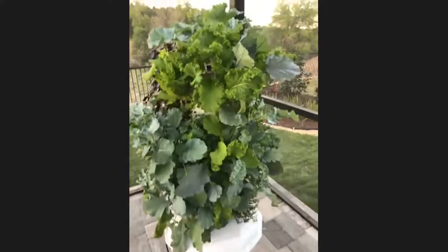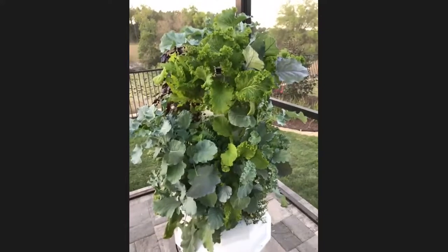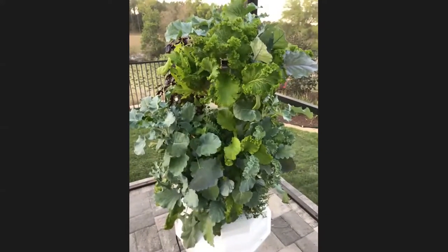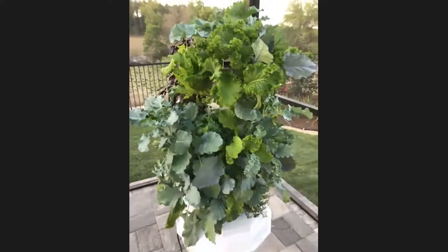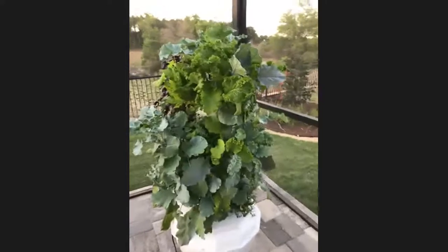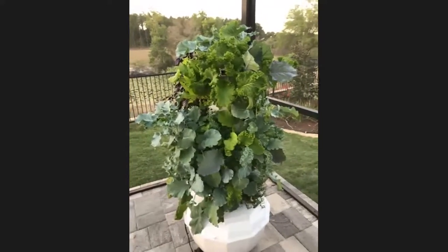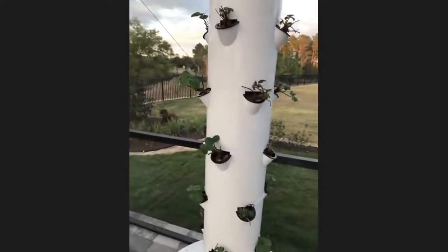And also the nice thing is all the resources that are available. When you get a Tower Garden, there are Facebook groups that you can be added to, and you can just go in and search different things. Like I searched strawberries and learned all about growing strawberries on the tower, and it's awesome.